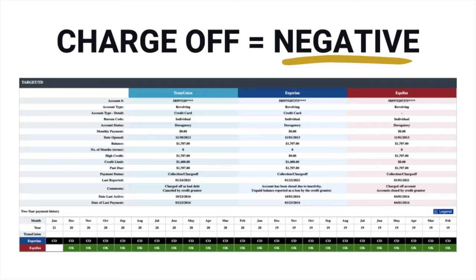Here's a charge off account. This was a credit card that is now charged off. You can tell that it's a charge-off account because it says account type credit card. It doesn't say collection off rip, right? But the payment status is it is in collections or charged off now. So this is a charge-off account. This is a negative account. This is going to be an account that you will want to dispute and have removed. And I'm going to show you some things right now so that you can get it removed.